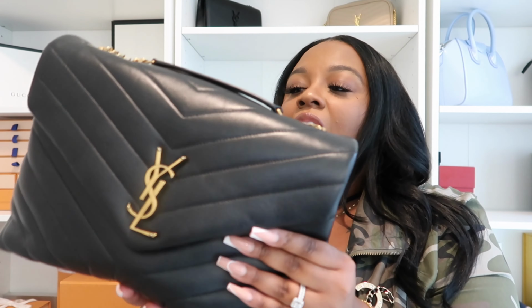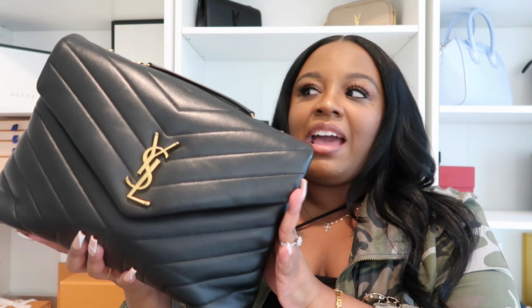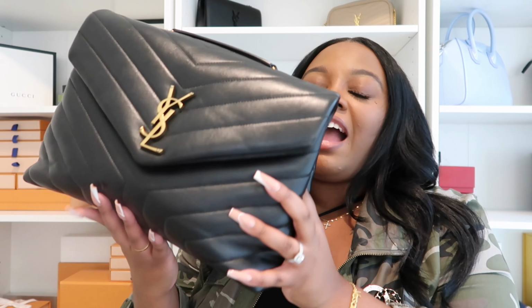So to me, this is a great size. It can be overwhelming depending on where you're going. For me, going out to a club or something with this bag, I really don't go to clubs, but let's say a lounge, this is a little bit big, right? Like this is taking up a lot of space. So for me, I think I really love the small size best.